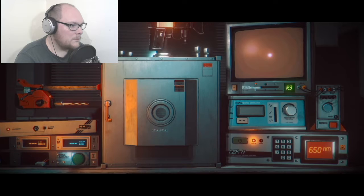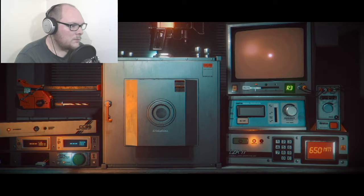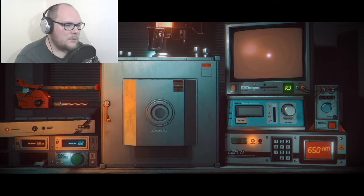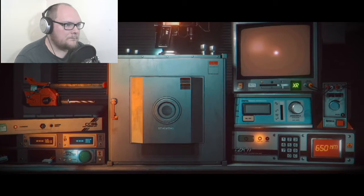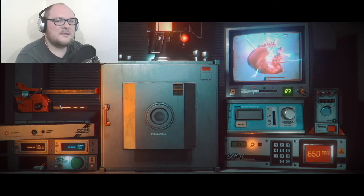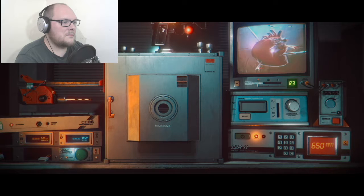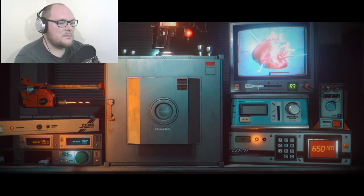Okay, so how do I sort digital output? The monitor needs to be on RGB, but I don't know how. Oh, okay, so I needed to have the camera on. It's a heart. Okay. No reaction from first stage. Let's try a high frequency. Okay, so that's that experiment complete.